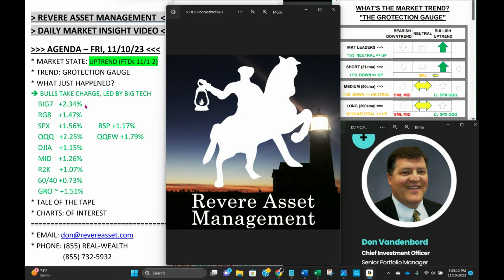When you see the Big 7 with a nice big number like this, you're going to see the equal weighting in the indexes typically underperform the market cap weighted indexes on the S&P and the Nasdaq, respectively, and that's what we see here today. Nasdaq 100 still nicely up 2.25%, equal weight up 1.79, Dow up 1.15, mid caps up 1.26, Russell 2000 small caps up 1.07, Global 60/40 up 0.73.